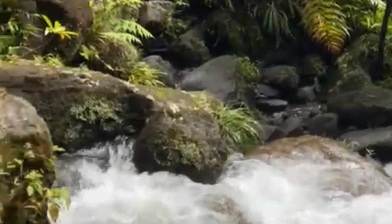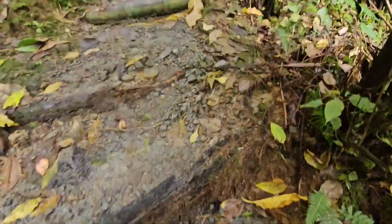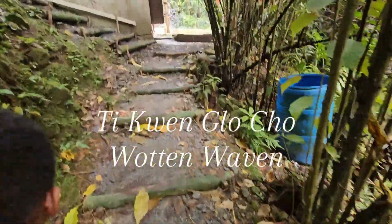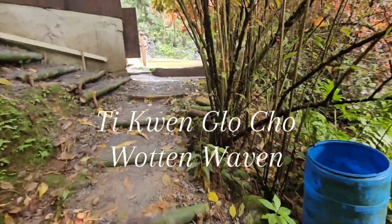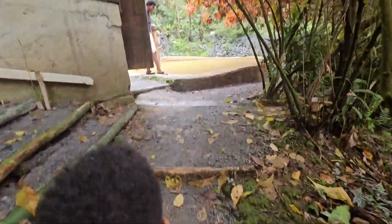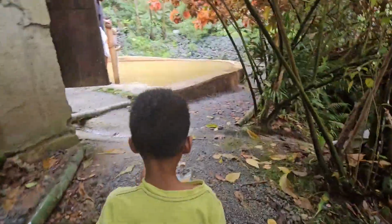We're heading over now to Tiquenglo Show, one of our favorite places and a very popular site in the Rosa Valley. As you can see, the terrain here, similar to Trafalgar Falls, is well kept, but here we don't have any banisters, no handrails, so be very careful. One slip or fall can take you down and can be very dangerous.